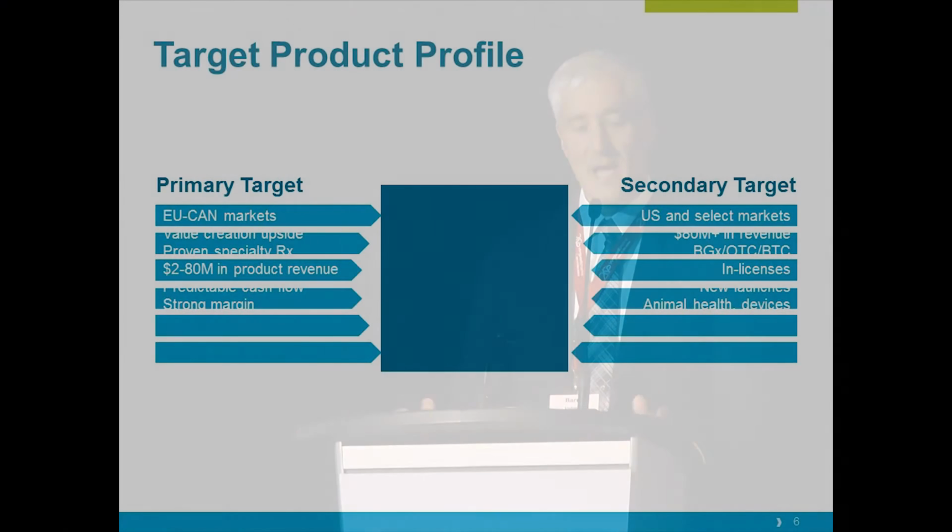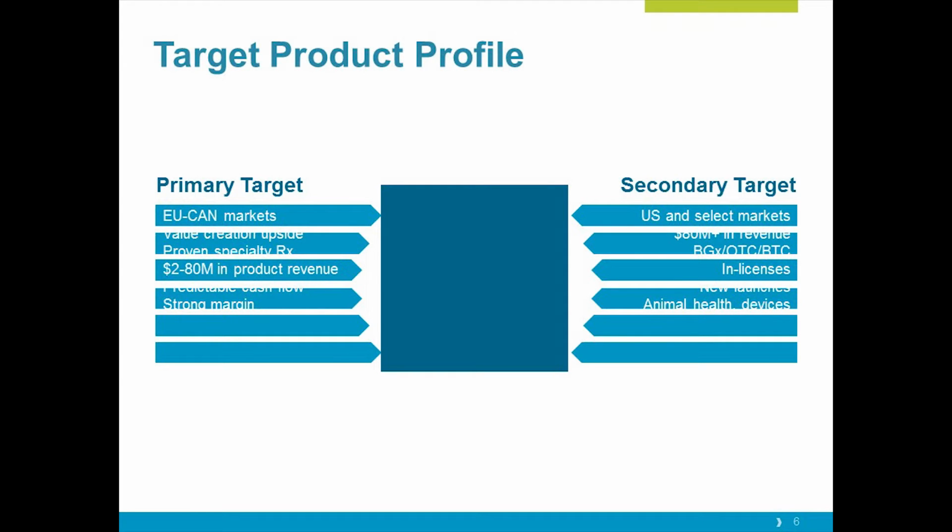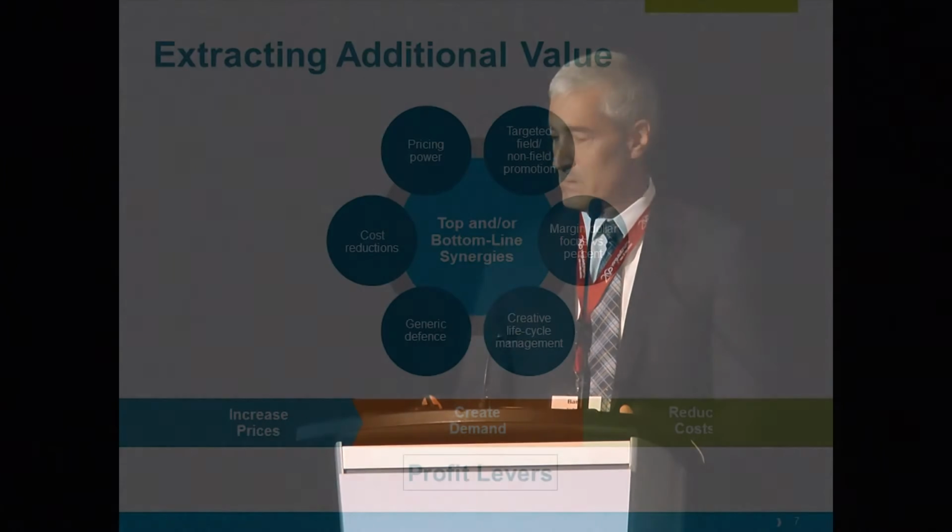So here's an example of what we look for. We look for prescription drugs. We look for products that cover a certain geographic footprint. We look for predictable cash flow and strong margin, but probably the most important thing we look for is the fact that we can prove these products are underdeveloped and therefore have some value creation opportunities.